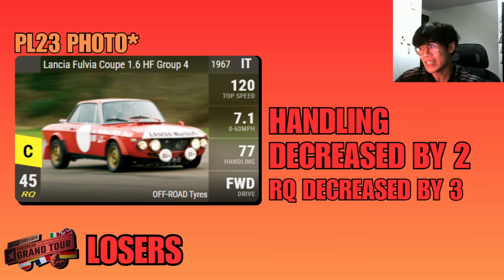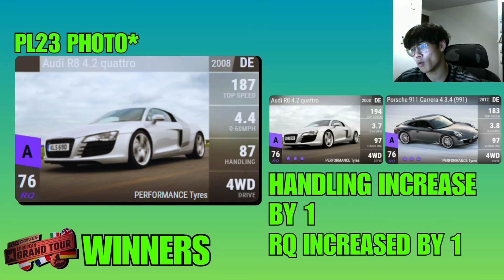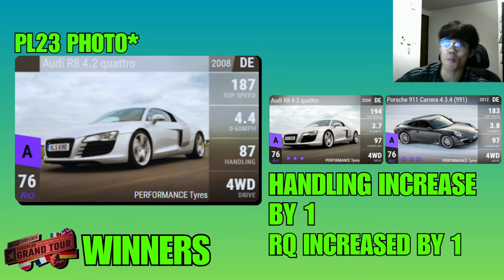And 85 doesn't really stand out. The Fulvia stood out in the past because of that 87 handling, but not anymore. Here's a big winner, actually, the Audi 4.2 Quattro. I think that this thing would actually be pretty decent.